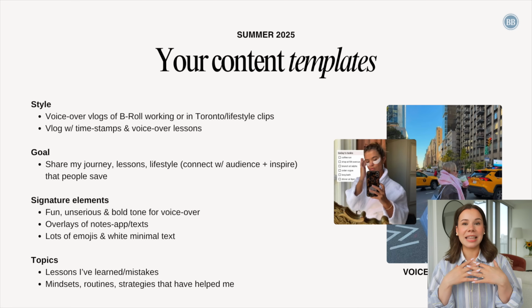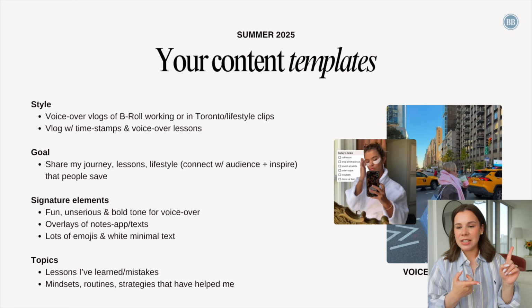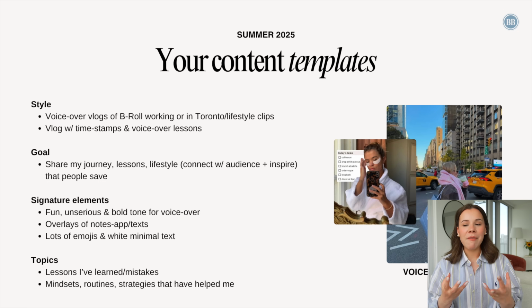So for the voiceover vlogs, the signature element, the heart of it, is that the voice is fun and serious, bold, out of pocket, unfiltered. But then I also want to have a lot of overlays of notes app text, simple minimal white font, and then lots of those emojis, consistent throughout.